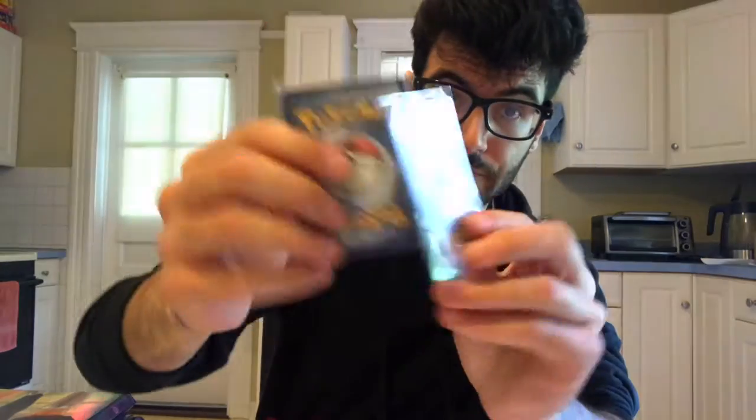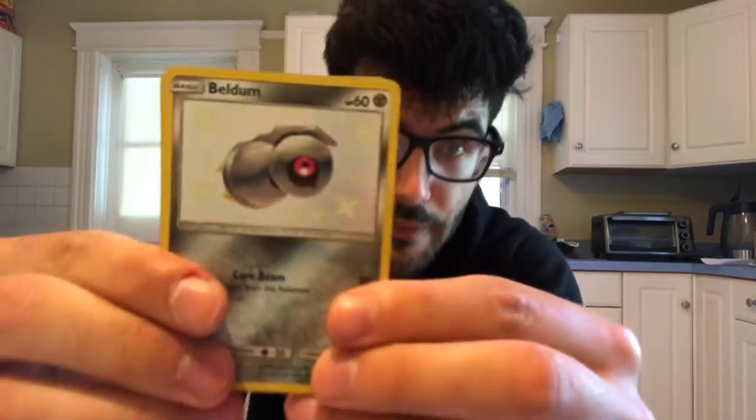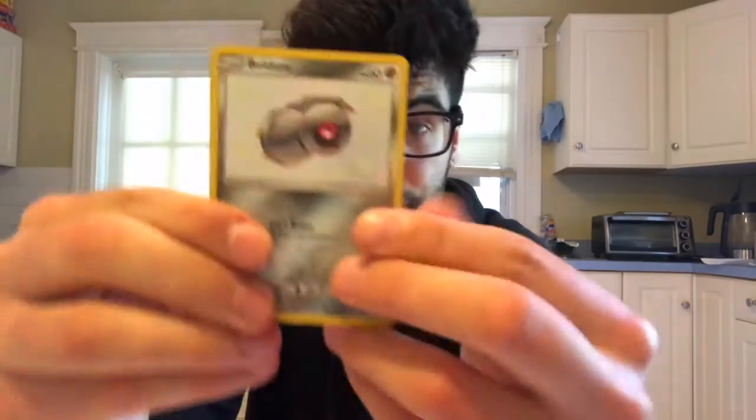But look at the stack of cards. I was very upset when this order didn't come because this is a good stack of cards right here. Just to show you the tip of the iceberg, I forgot all the cards that were in this order. And honestly, I didn't want to remember because I didn't think they were ever coming. So here we go. They're here.